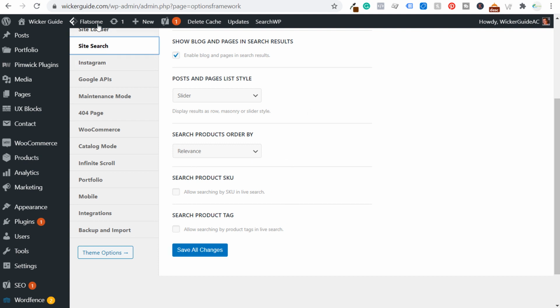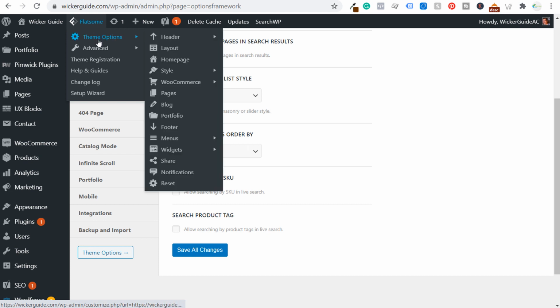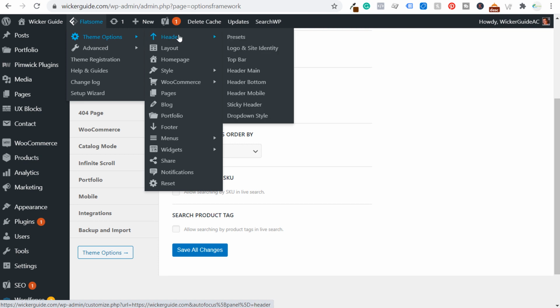Now, the next thing I want to go through is if we come up to the theme again, and we come over to theme options, you can actually manage where your site search shows up. So where some of your search forms show up. So I'm going to come to the header here and I'm just going to click on header, which is going to open up the ability to customize our website.